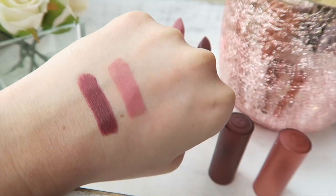These are different to their other formulation because they are matte. Now they're not drying, they're not like scratchy matte shades. They're creamy. They're more of like a satin. They have a longer lasting power on the lips. They're beautiful on.